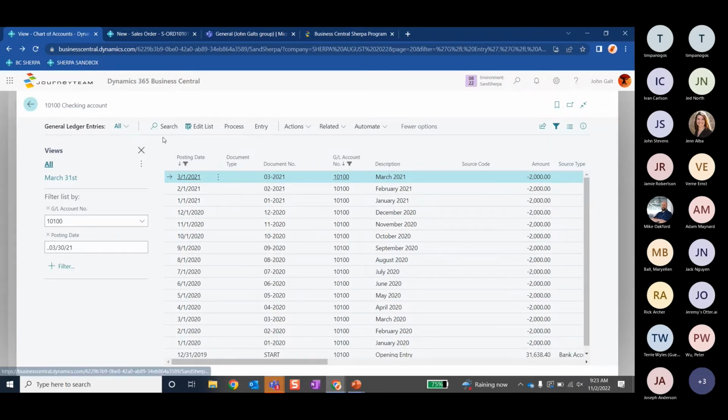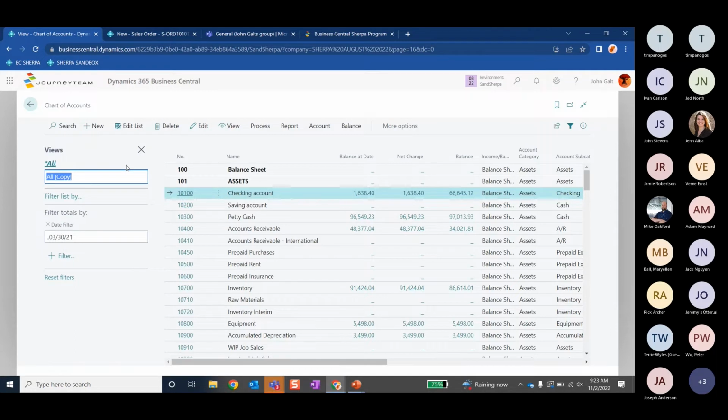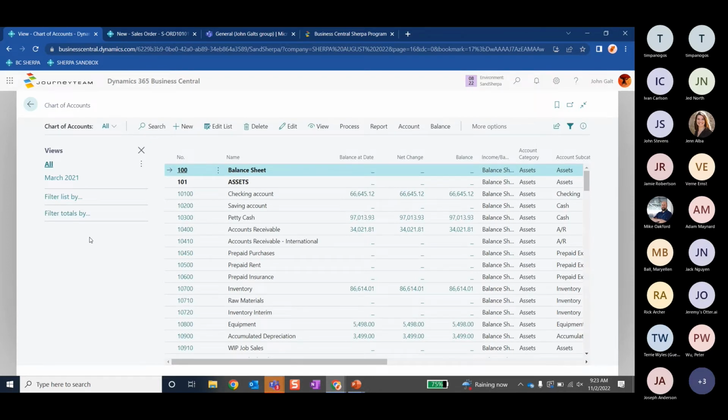So we want to go back. The other thing that we can do with all of these views is we filter different totals as we save things. We have the ability to save this filter. So I could come in here and say March 2021, save this as a filter. Next time I come in, I can quickly run this filter versus all. So you can save many of these views so that you can quickly see the data how you would like to see it. If you only like to look at a few expense accounts, you can save those expense accounts by filtering the list down by the chart of account number.